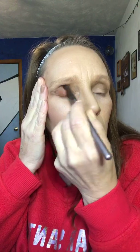Okay, and now we're gonna go in with Warm Teddy. I'm gonna change my brush real quick, which is kind of a rusty color, kind of a rusty reddish brown. I'm just kind of doing, not really the outer V, but kind of to the outer V, you know, like the last third of my eye, up into the crease a little bit.